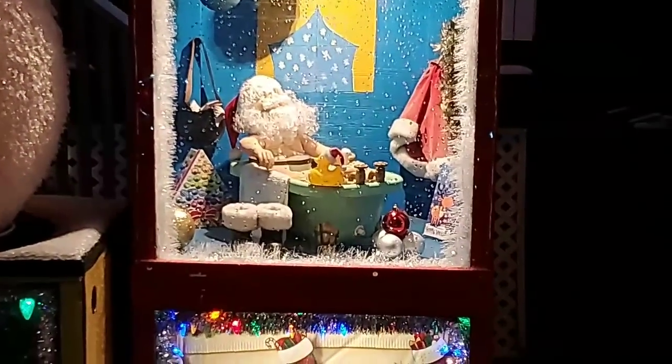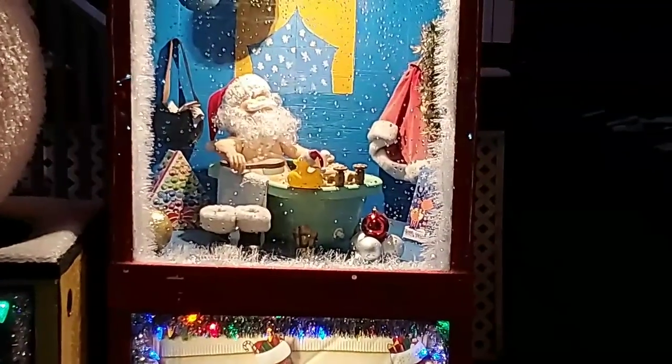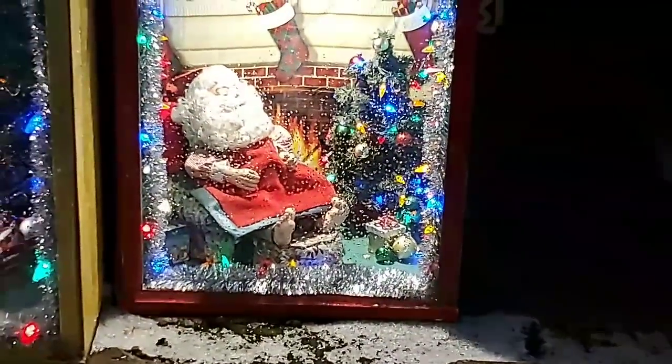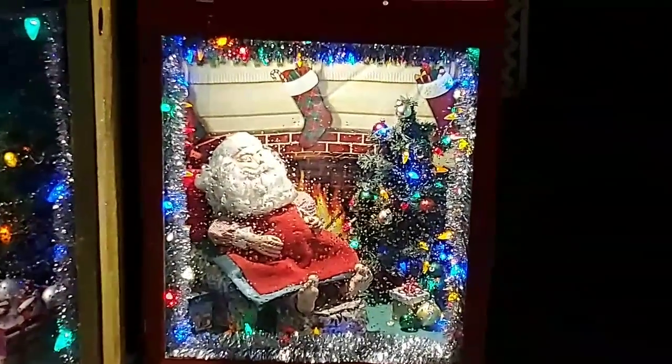And here we got, I'm gonna try to zoom in to show you, Santa with his rubber ducky taking a bath. Santa, this is G-rated, so careful what you show there. And down here, Santa's sitting by the tree in the fireplace, and this one too, his belly does move. No sleep apnea with this one.